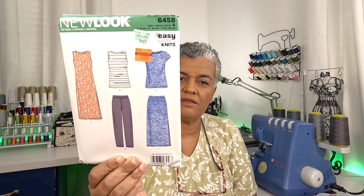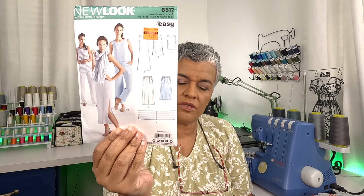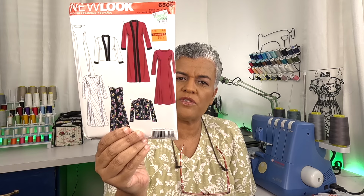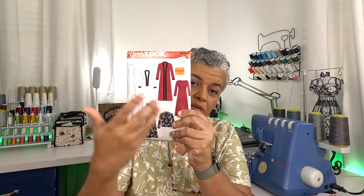This is for knits, and it's a pretty little set. 6517 is also a set, but this one is for woven. I thought that was really cute. Another set. At first I thought this was knits, but it's not. This is 6305. It says wool blends, wool type, so I think it's for winter. But I really liked this little one here that you put on top of a dress, well, the dress right here. So yeah, like this one.